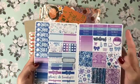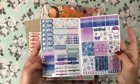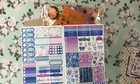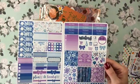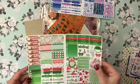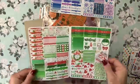So you get full boxes, scripts, weekend banner, headers, half boxes, quarter boxes, appointment boxes, bows, bow dividers, your day covers. So you get quite a bit in this. Check flags down here. Very cute. Love it. Love the colors. And then this one is the Christmas one. See, I love the colors. Beautiful. You get traditional and then untraditional.